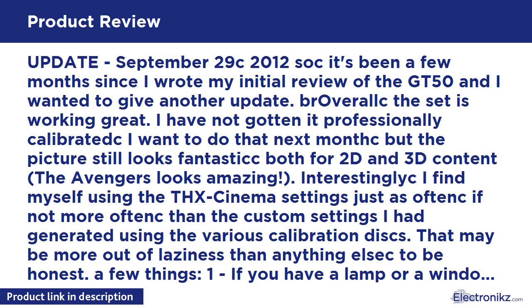Incredible. I dialed in my own settings using the Spears and Munsil disc, but the settings included in the THX cinema mode worked really well and are a great starting point. The color controls for this TV are very extensive, and I think a professional calibrator could really make this set sing. I will get a real calibration done in a month and let you know how it goes. Suffice to say, once I dialed in the proper brightness and contrast and turned pretty much everything else off, and making sure to turn the panel brightness to low, the set was great.